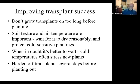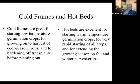So hardening off a transplant is a relatively simple step to ensure your success. It's simply take your plants out for a few hours into a protected, bright shade environment for a day, and maybe a few more hours the next day, maybe the third day all day, but bring them in at night, and then finally transplant out. Now, if you take the time to stage them out carefully so that they get a chance to adapt to their new environment, you'll have much less chance to have shock and failure.